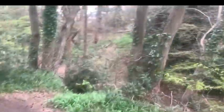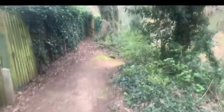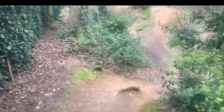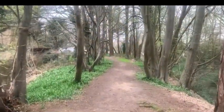So far it's took me 6 minutes and 20 seconds to walk through here. That's with stopping and reading and showing the signs as well. Ooh. Yeah, I think we're coming to the end because I can hear the traffic and the XC cars just up there.